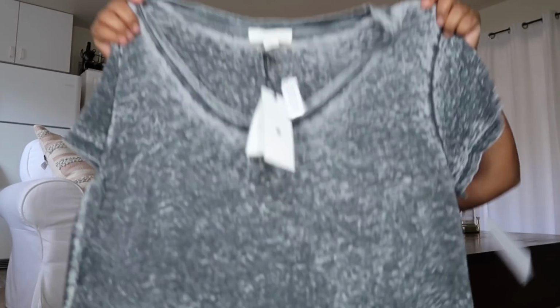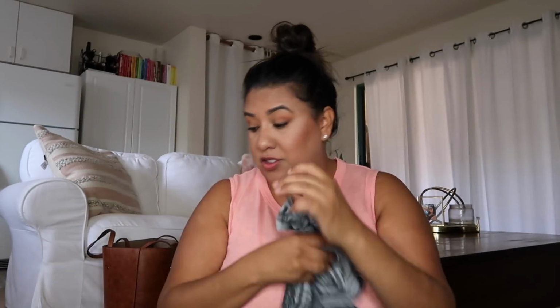Okay, this is by Rag & Bone. I've been wanting a shirt like this. It's, oh, not Rag & Bone, sorry, Treasure and Bond, and it's a roll tab sleeve woven shirt. Nope, that's not what it is. It's the Burnout boyfriend tee in charcoal. It's $25. I've heard these shirts were really comfy and nice. Yeah, they're really soft.